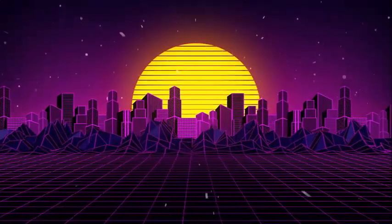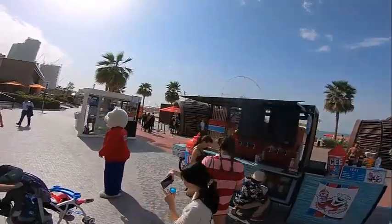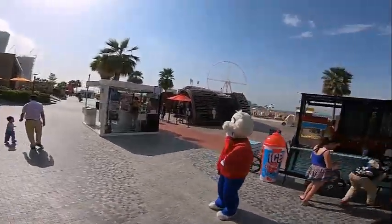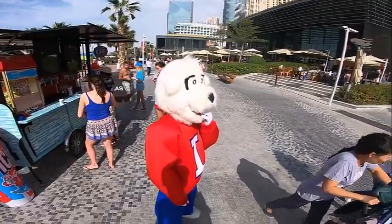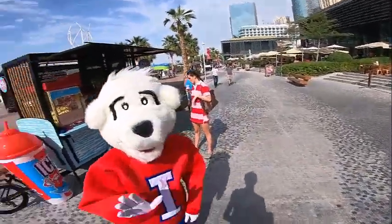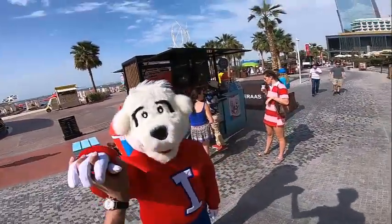The Repulse Bay Shopping Arcade. Adjacent to the beach, you'll find the Repulse Bay Shopping Arcade, a complex with high-end shops, boutiques, and restaurants. It's a great place to shop for fashion, accessories, and souvenirs.